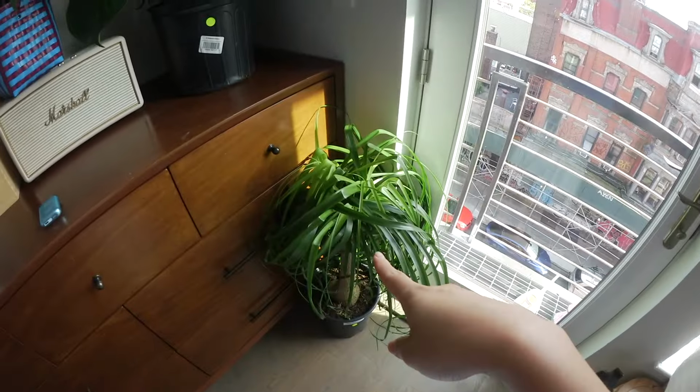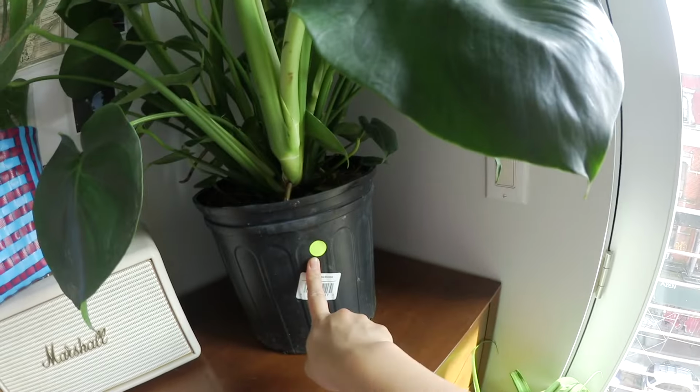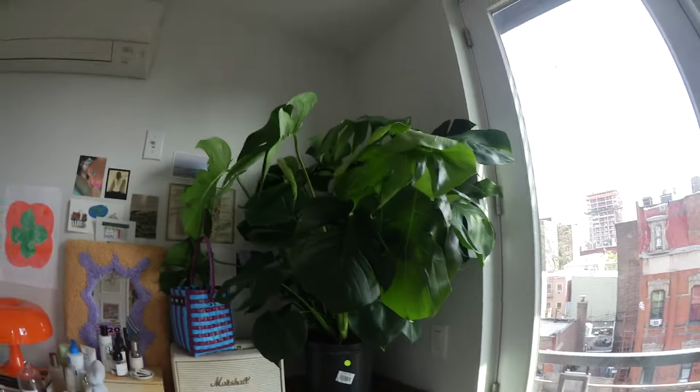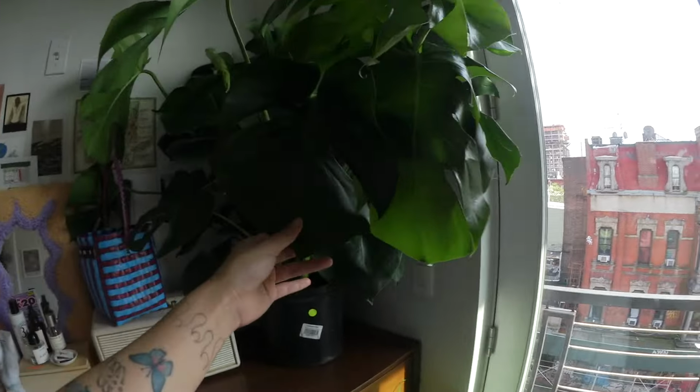We just got back from the sample sale. Look at this amazing jungle. I'm debating on where to put them because they're very big. This one and this one are both big plants, and they were $40 each, which is pretty much a steal. I'm thinking of putting this monstera on this dresser.